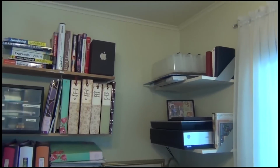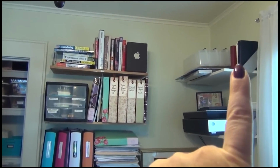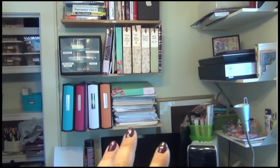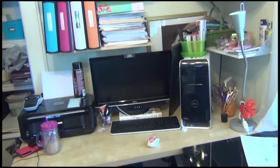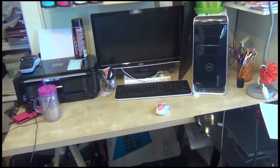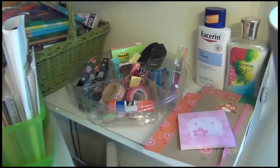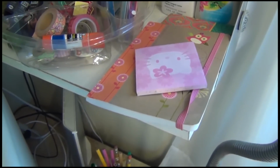Then on this side here is my computer space. So again, all of this stuff here needs to be sorted out, and I have to take down all of the shelves, because remember, the office is getting painted a totally different color. I'm not telling you what color yet. And look at all this stuff here. I have oodles, and there's some attempt at organizing, okay? But it's not working for me at all.